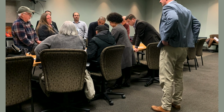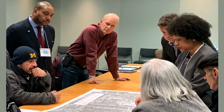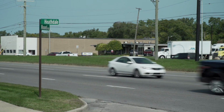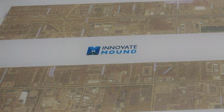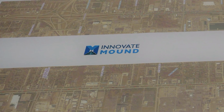The meeting went really well. They listened to all our ideas. They gave suggestions. They talked with us. They talked back and forth, and we came up with some ideas, and I'm hoping they use some of them. We did get a letter hand-delivered to our residents, and there were some ideas that they took into consideration, and they laid out a plan, and they're hoping to go with it.